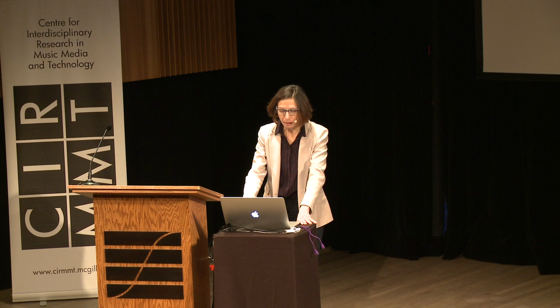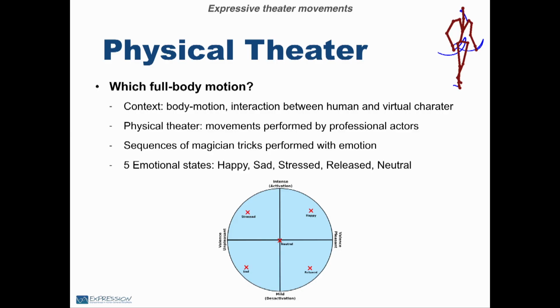So I won't talk a lot about this study, just to show you what we did. So we built a motion database containing full body motion with the aim to design applications where humans interact with human characters. So what we took is physical theater, which privileges the use of the human body and the wide variety of movements and postures. We recorded various types of movements of several professional actors, and in the chosen movements, we made sure that all the body limbs were employed with large kinematic variations.